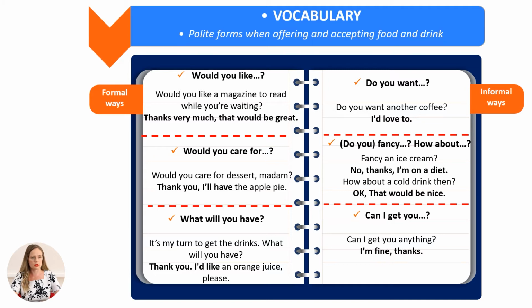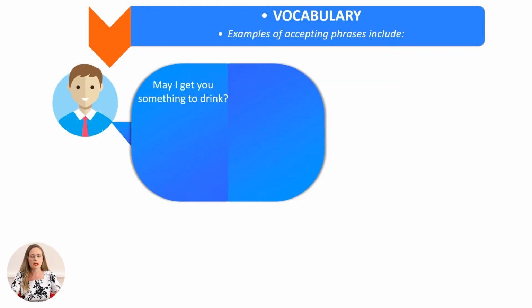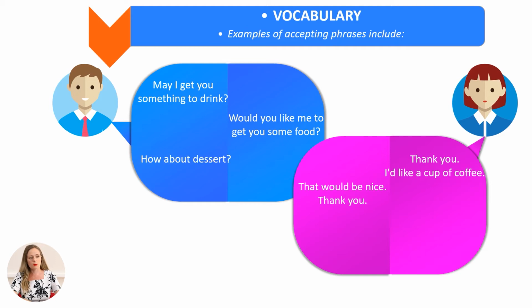Now let's see an example I have made. This is an example of a dialogue containing offering and accepting, or refusing. Let's see. May I get you something to drink? Thank you. I'd like a cup of coffee. Would you like me to get you some food? That would be nice. Thank you. How about dessert? No, thank you. I'm on a diet. So you can practice these formulas in examples of your own and make sure to vary the language.